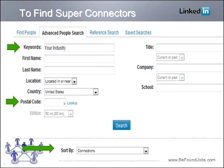That's going to pull up, and you run the search. That's going to pull up a huge list of people. Here's the trick that most people don't know about. This is what will give you an advantage and help you find the super connectors. You need to sort the list by number of connections.